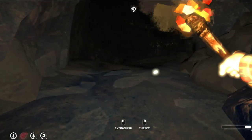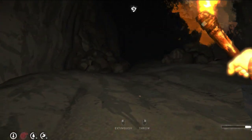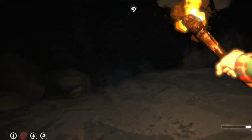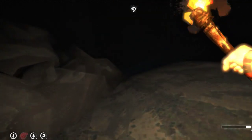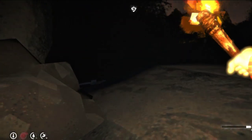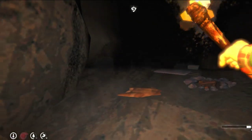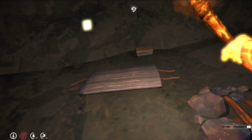We go over here. We did bring the sleeping bag with us, didn't we? I know. We didn't forget it. Ooh, what was that about? Suddenly the lights went out. So there's going to be a fire here, and some stuff curing. And a sleeping bag, which we did not pick up.